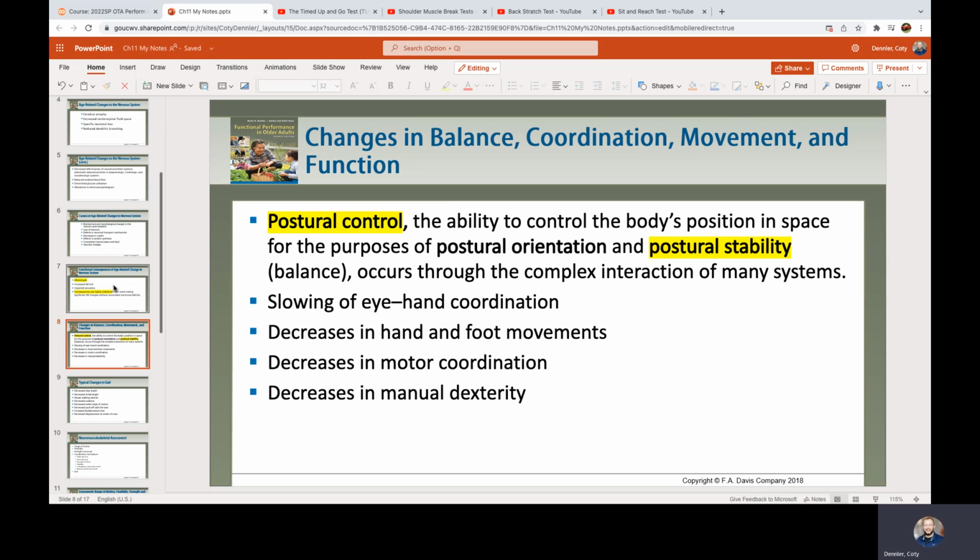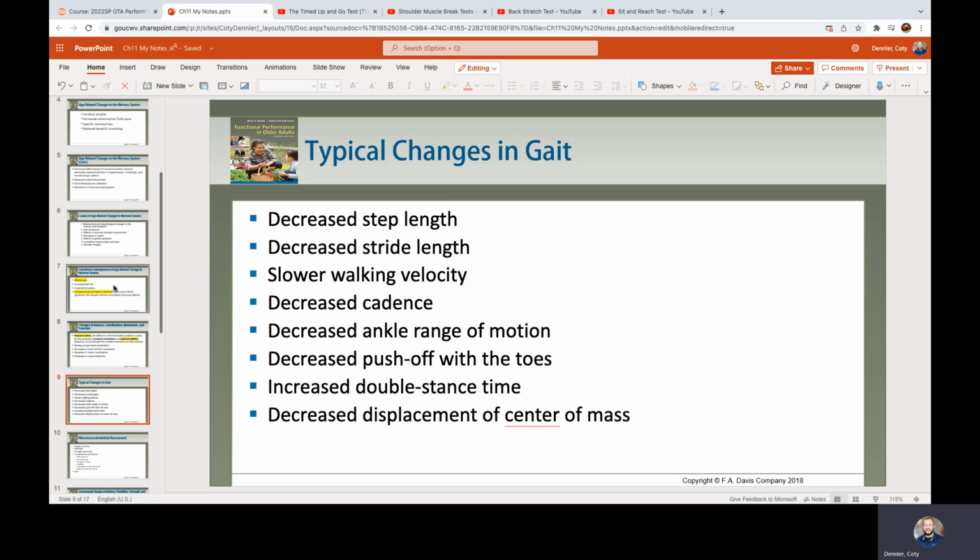Decreased ankle range of motion, decreased push off with their toes, increased double stance time. Do you guys know what a double stance is? Where they stand side by side, where you're just standing upright. When you're walking yourself, you don't stand with both your feet side by side and then take a step and then take a step. That time when both feet are together increases, which makes them walk slower.